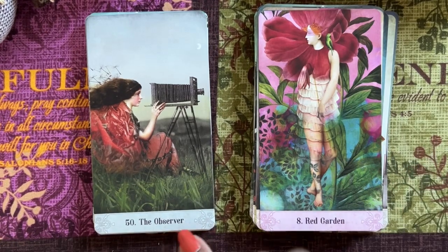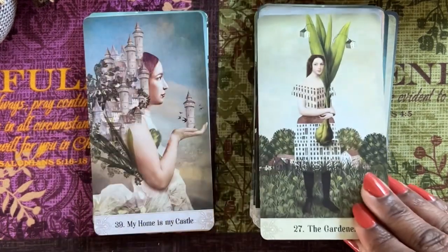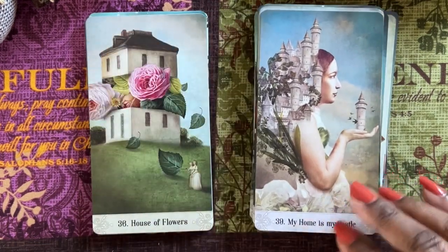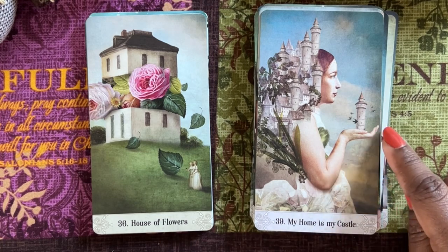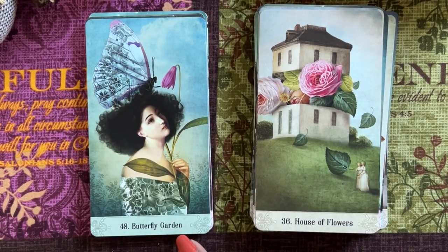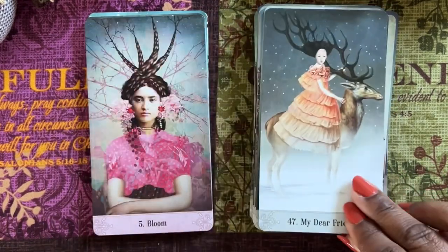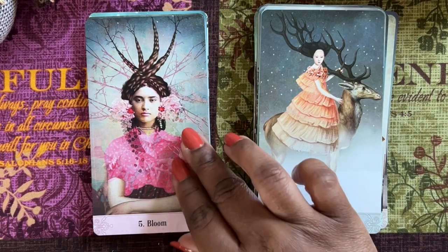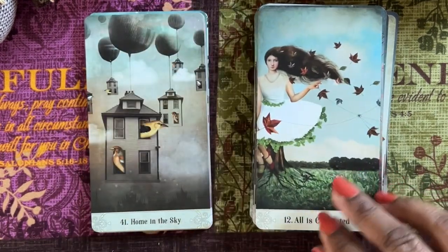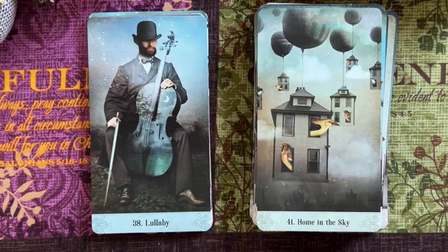Red garden, observer, gardener. My home is my castle. She's carrying it on her back. House of flowers, and then offering some of it to someone, which I think is interesting. It's like mi casa es su casa kind of thing. Butterfly garden, my dear friend, bloom, all is connected, home in the sky, many homes in the sky, lullaby.